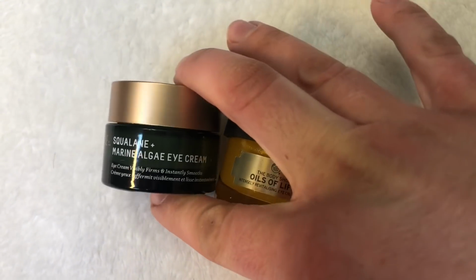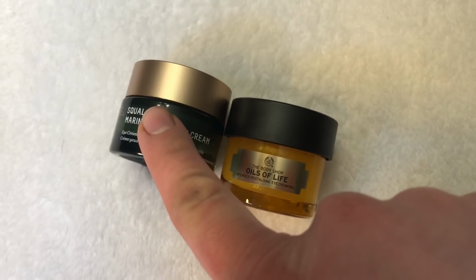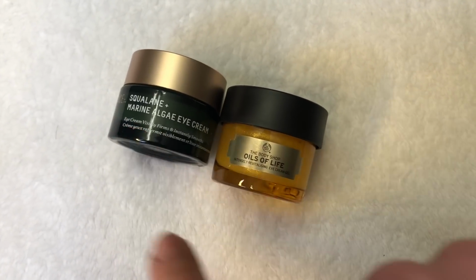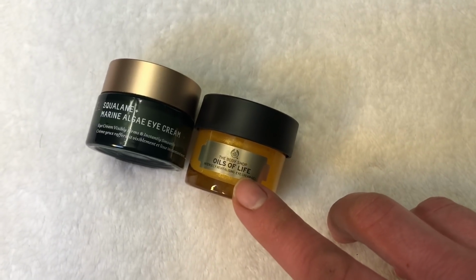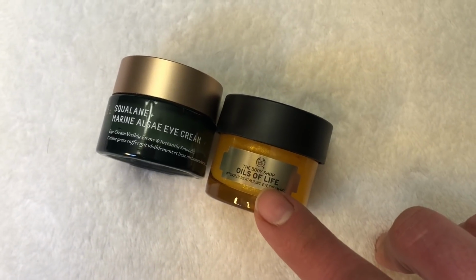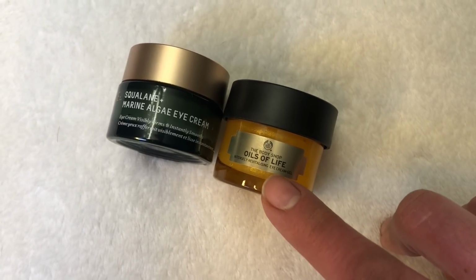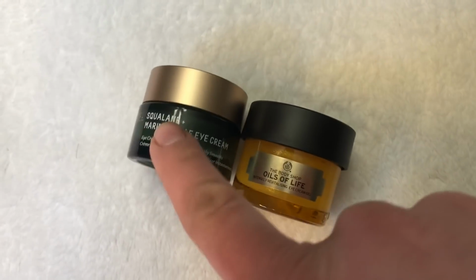This is from Biossance. This is from The Body Shop. This is the one I'm currently working on, and I've used one of these before. I absolutely love this eye cream. This is new to me. I have become a fan of skincare from The Body Shop, but I've never used this particular product, so I'm definitely looking forward to it. And a lot of you guys gave it some rave reviews when I posted it on Instagram, so I'm looking forward to using that next, but currently I'm working on this one.